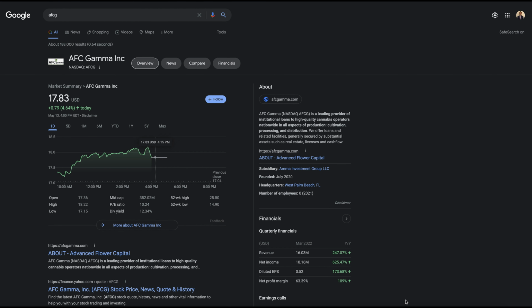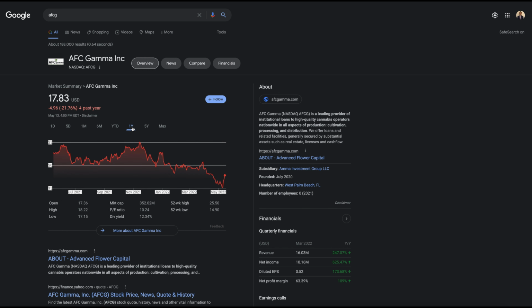Next we have AFC Gamma. AFCG is their ticker, which is currently trading at $17.83. It does pay out a nice dividend, 12.34%. PE ratio is 10.24. Market cap is 352 million. Let's look at their 1 year before we go to their financials. They are down almost 22% for the past year. In the past 5 years, it is down negative 22.48%. All time is down negative 22.48.